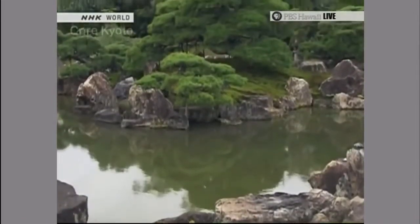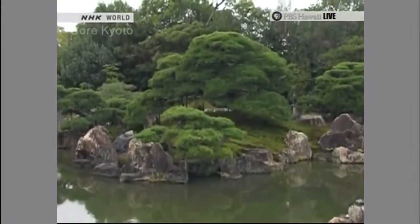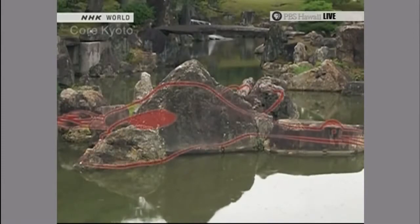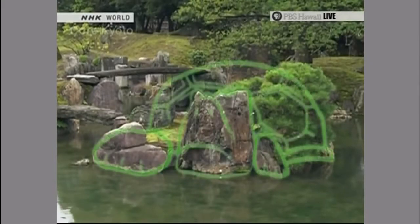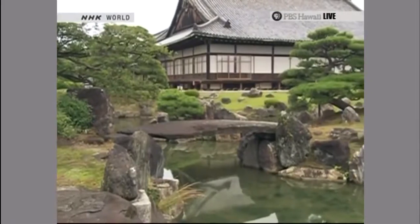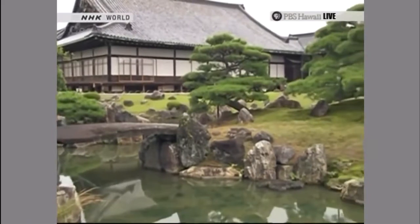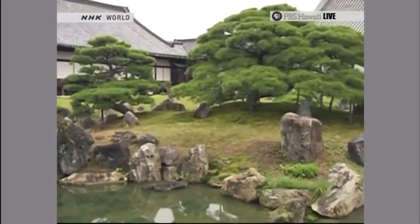In the pond's center is the island where an immortal hermit lives. Beside it are two symbols of longevity, the crane, which lives for 1,000 years, and the turtle, which lives for 10,000 years. These formations are Taoist concepts long considered auspicious in Japan. And they express the hope that the Tokugawa shogunate would flourish forever.